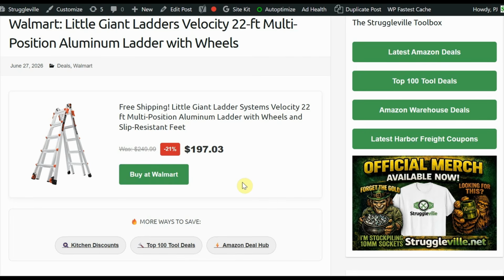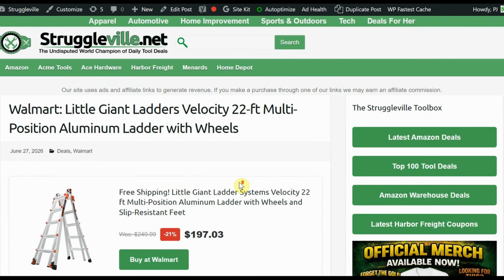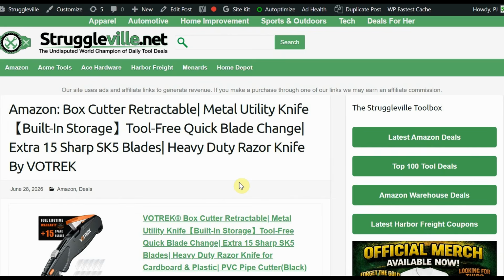Whether you're working on stairs or need it as an extension ladder, an A-frame ladder, it's like 10 ladders in one. The only thing I would say is a downside to these is they are heavy, much heavier than just a traditional ladder, but you got so many things going on. If you don't mind the extra weight, you'll be all right. $197.03 over at Walmart, free shipping.